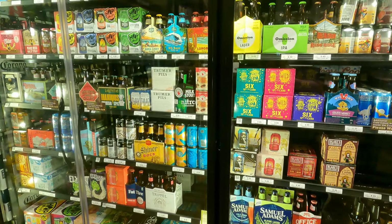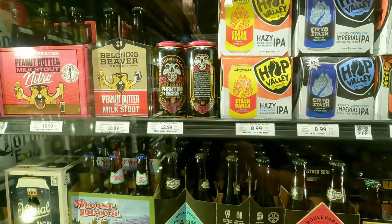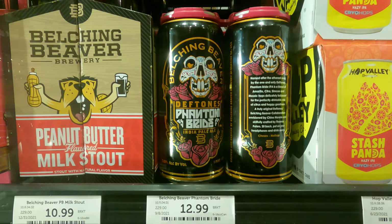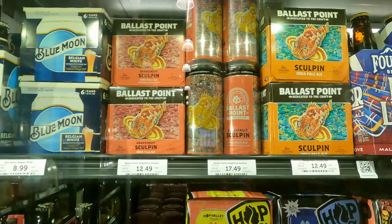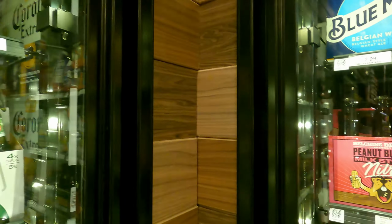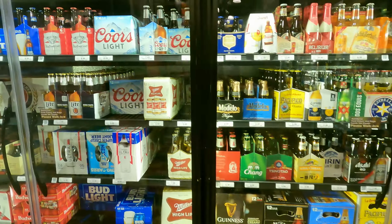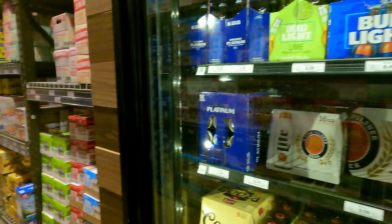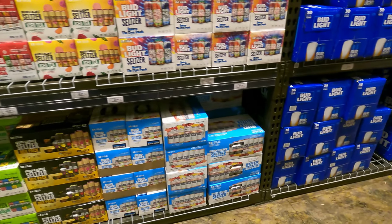The only craft brewery that they had here that we don't have at home that I noticed, that Hot Valley was one, but Belching Beaver, one I've never seen at home. I had a special order of that Deftones beer I was just pointing at there. But we did pick up the Peanut Butter Nitro Belching Beaver and then the regular one. And I think we picked up two more, but unfortunately one of them did bust in our suitcase coming back. And that was a pleasant surprise.